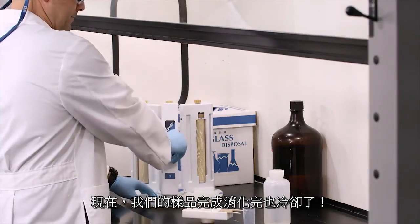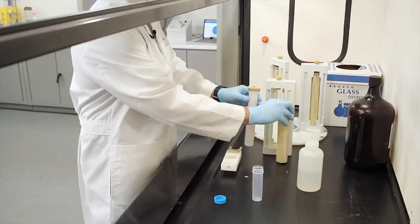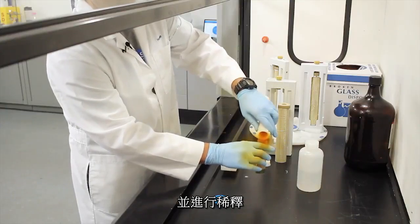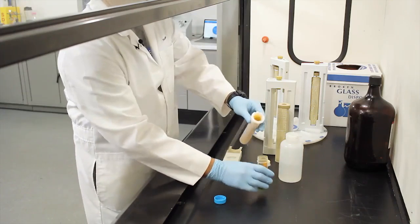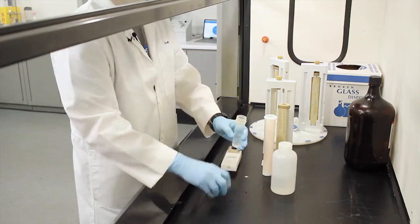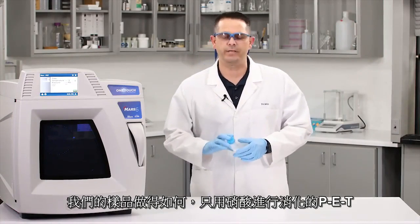Now that our samples are cool, let's go ahead and vent these off in the hood. Oh my goodness. And now we're going to do our dilution. Okay, now that our sample has been diluted, let's take a look. See how well we did.